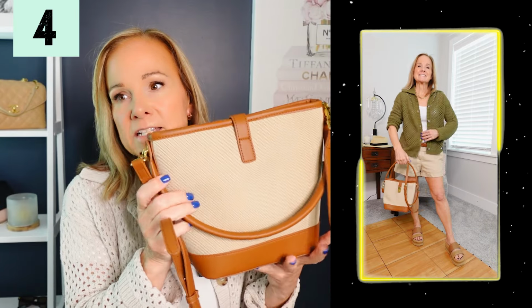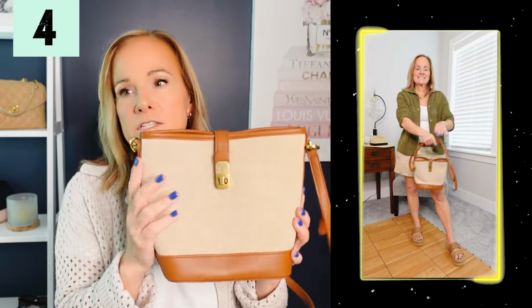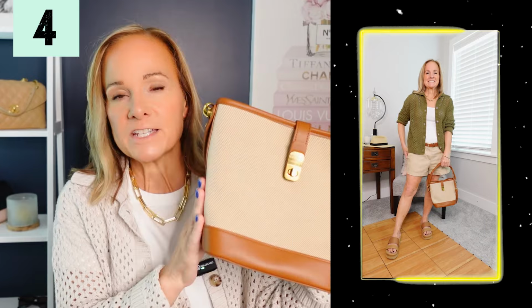It does have an adjustable crossbody strap if you want to wear it as a crossbody. And I am in love with this bucket bag. I might even go back and get it in the black, but just a great inexpensive find that I think looks really expensive, and it feels really nice quality. But if you're in the market, if that's something you're interested in, check that out. But I wanted to share that.